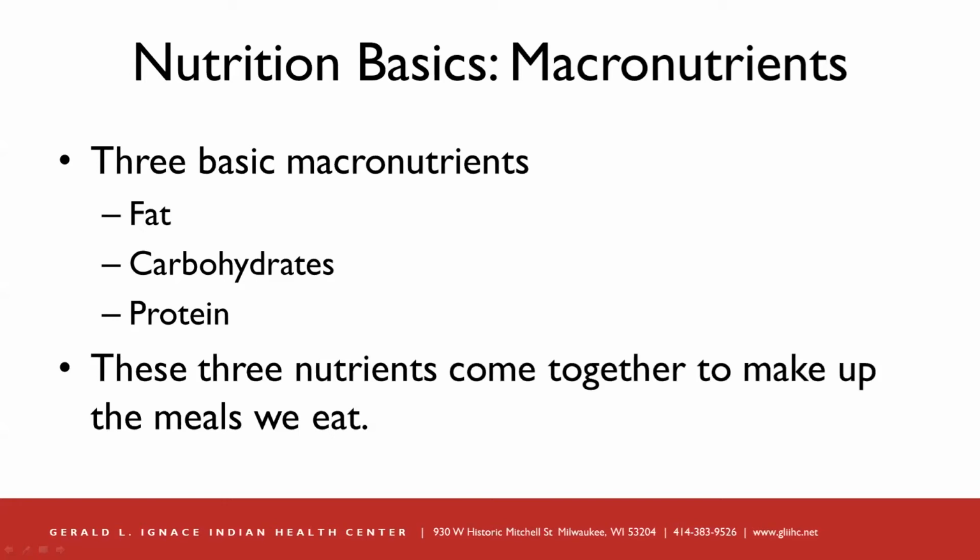And then carbs, those include things like sugars and fiber. Those provide 4 calories per gram of carbs. And then protein. Protein is made up of essential and non-essential amino acids, and those provide 4 calories per gram of protein, similar to carbs.